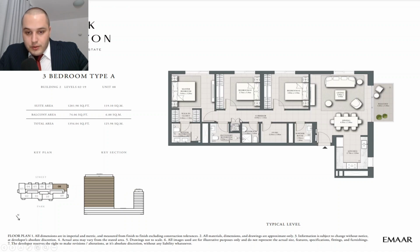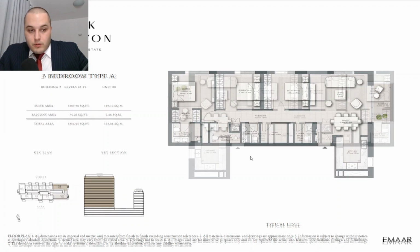There is also a laundry space here, which is separated and has its own opening doors, as you can see, and the master bedroom as usual, with walk-in closets right here. So you have closets from both sides before you enter the actual bathroom, right?